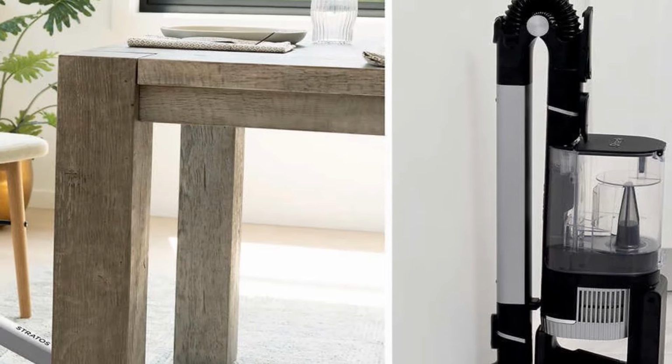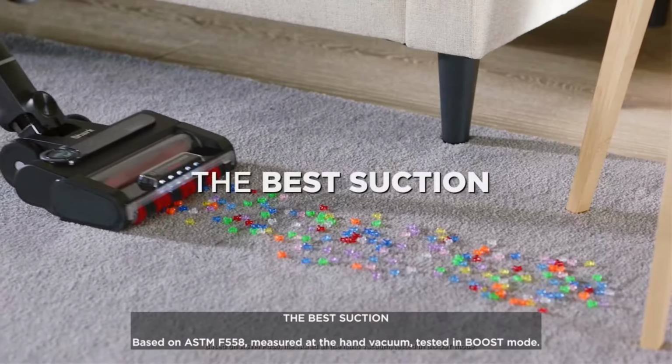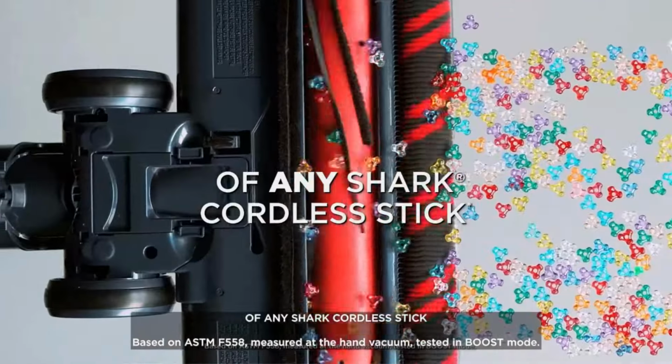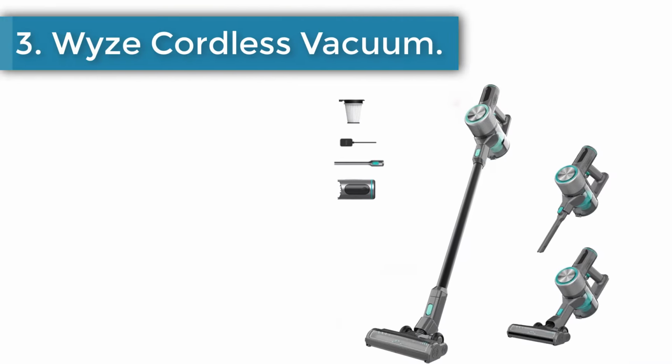This vacuum's hinged wand makes cleaning under most tables and chairs simple without you having to bend too much, and unfortunately, its floorhead can easily get bogged down in thick pile rugs. Number 3. Wyze Cordless Vacuum.